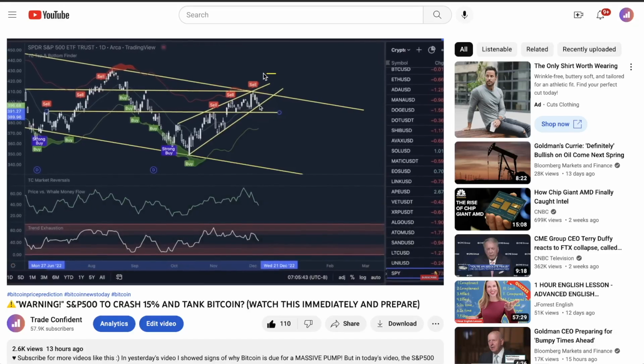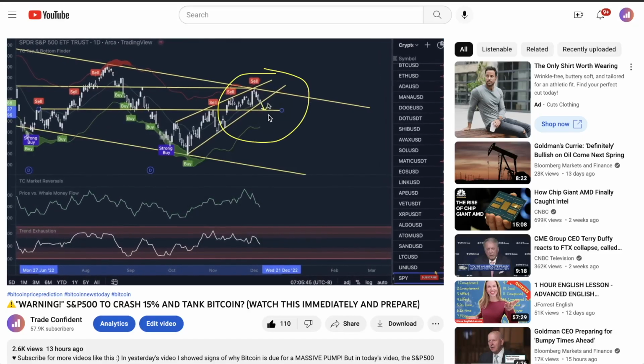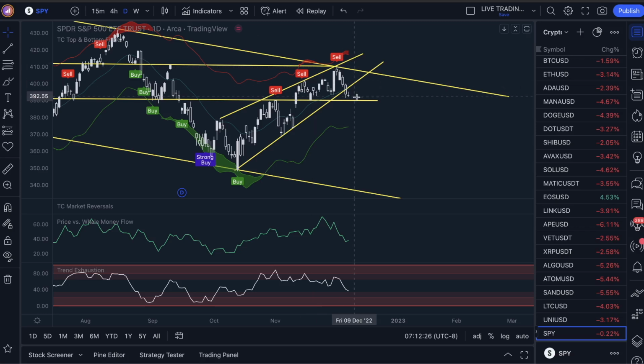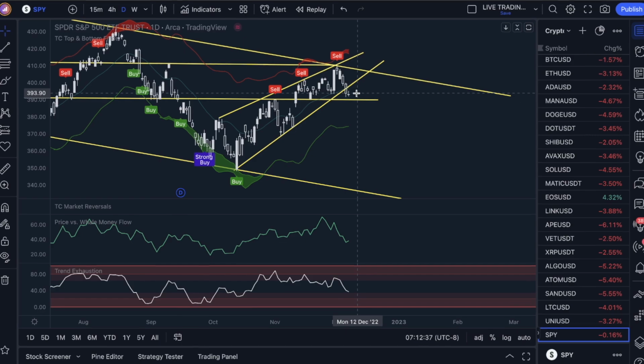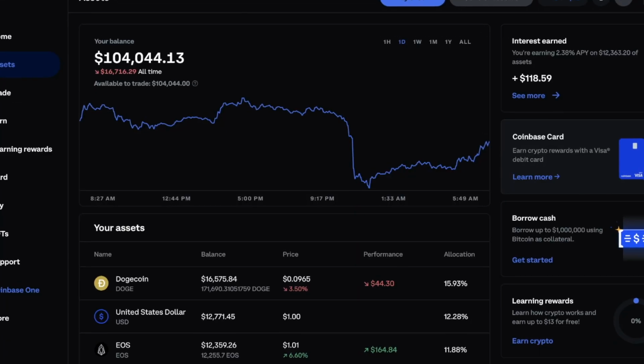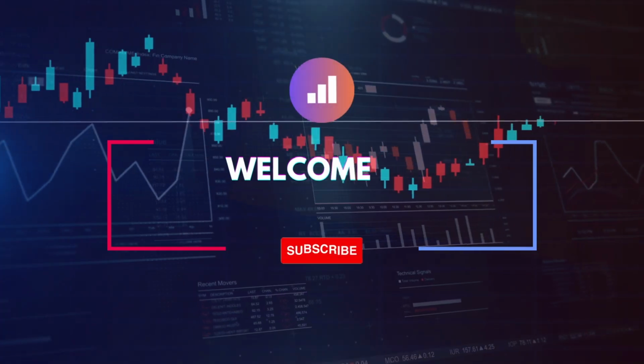Good morning, guys. In yesterday's video, I was predicting that the SPY would move down to this support line here, and that's exactly what we ended up getting here. Let me show you guys now where I think the SPY is going to go and how that's going to actually affect your crypto positions in the market here. Let's dive on into this.